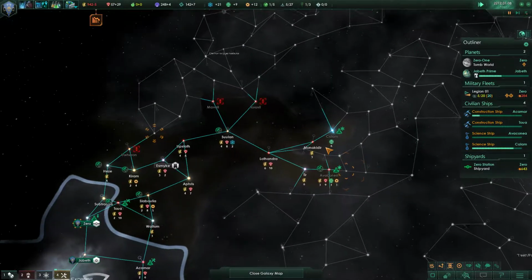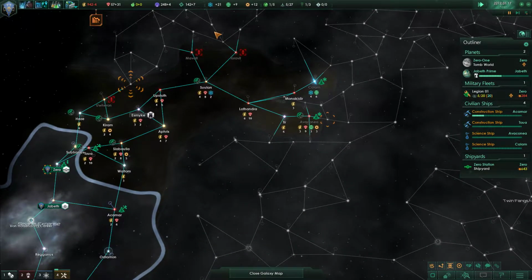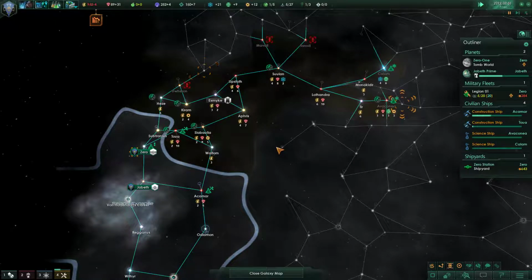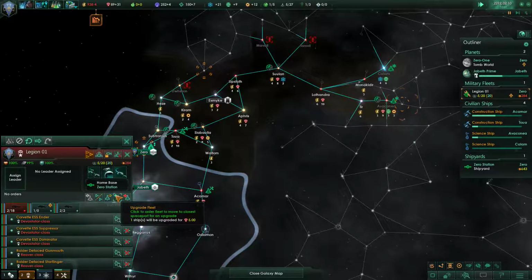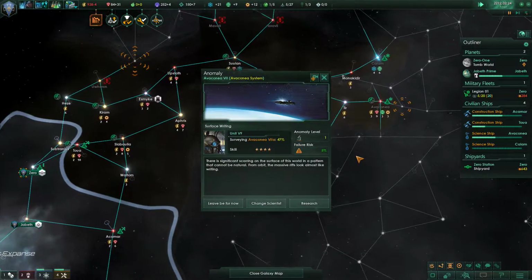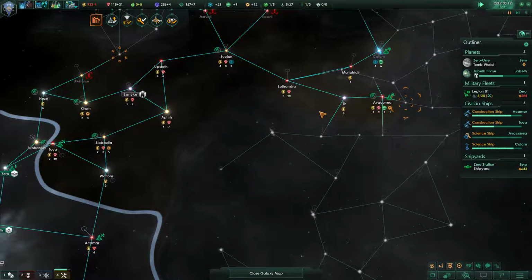We still haven't run into anybody, which is a little surprising, but I suspect people are here, and maybe here, and maybe here too. But we'll find out. Our fleet is currently repairing. We'll go ahead and upgrade them as well. There we go. Anomaly found. And we found another anomaly. There is significant scarring on the surface of this world in a pattern that cannot be natural. From orbit, the massive rifts look almost like writing. We'll go ahead and research that as well.